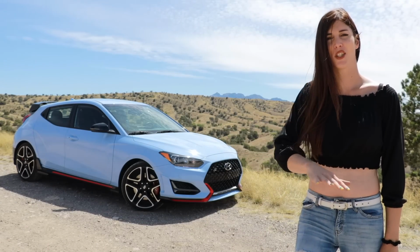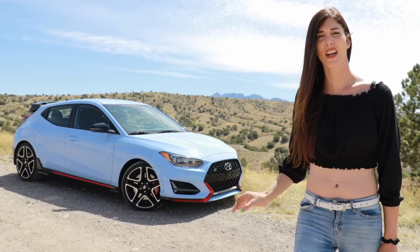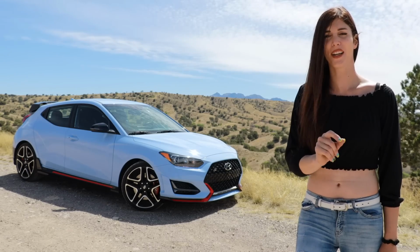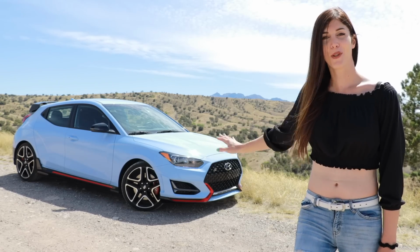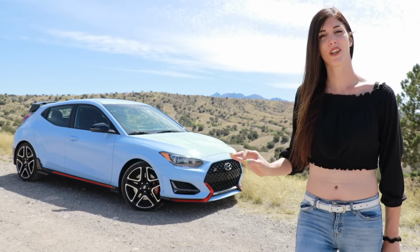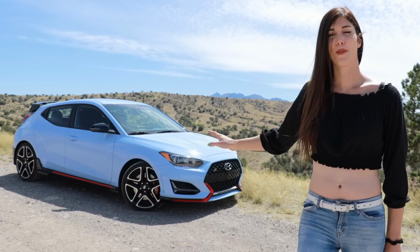275 horsepower and just over 3,000 pounds, and it makes full use of that power and actually feels a little bit quicker than what it's rated on paper. And I absolutely love this car. This is one of my favorite cars I've ever reviewed so far, which says a lot about this little thing.